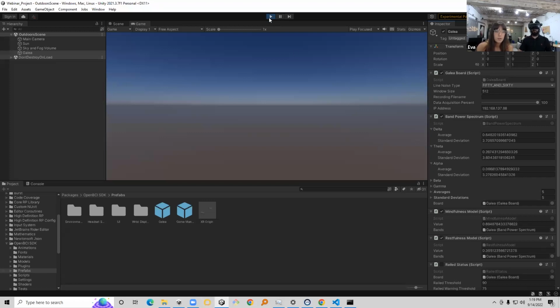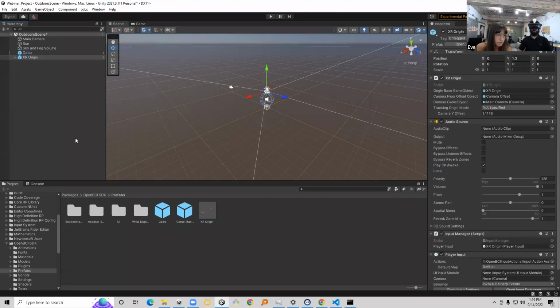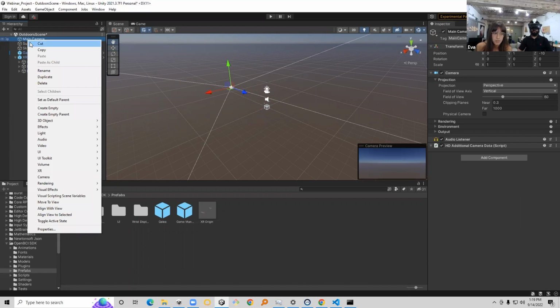Now I'm going to show you how to add controllers and a VR camera onto the scene so that Musa can actually see the game inside his headset. For that, I'm going to pause it and go down to the OpenBCI SDK package again. Over here, you can see there's an XR origin. So I'm going to drag this prefab onto the scene. And then if we open it up, you can see that there's camera, right controller, left controller. So I need to delete the main camera that was in the scene by default. Otherwise, Unity will give me an error because it won't know which one to use. I'm going to delete it.